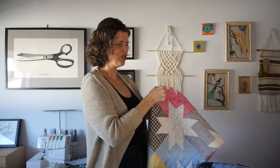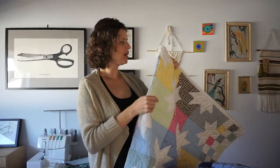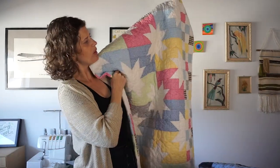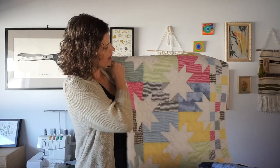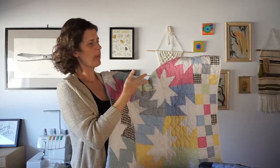Now we're going to talk about quilts that I made in 2022. This one, I think I started in December, and then I had it long arm quilted this year. And this is the Star Pop quilt by Quilty Love. And I used all scrap fabric except for the backing.